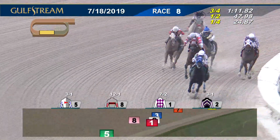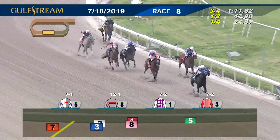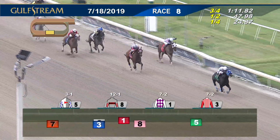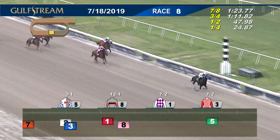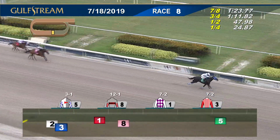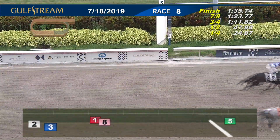Zayas peeking around for competition. There isn't any, but he sends Empire Power on with the task, and Empire Power through 3 quarters in 1:11-4 is still well clear. Kinane is second, Zippy is third. They're all battling for minor awards as Zayas put him to sleep early and make him pay now. Empire Power running up the score. Empire Power sharp in victory, won by 6. Kinane is second, Zippy is third.